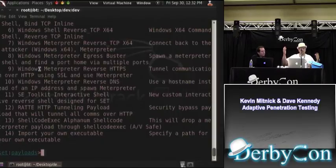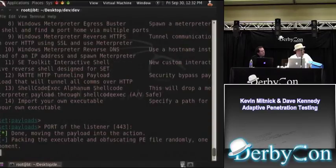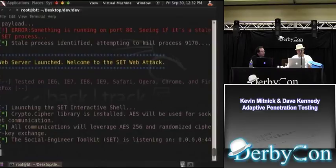Each time a new payload is deployed, it does a randomized cipher key exchange of AES-256. So you have AES-256 communications going back and forth each time. It randomly compiles and obfuscates each individual time to get around signature-based detection. And it has a bunch of tools built into it. So we're going to select that. We're going to listen on port 443, and it's going to do everything for us. And so now we have everything listening here.